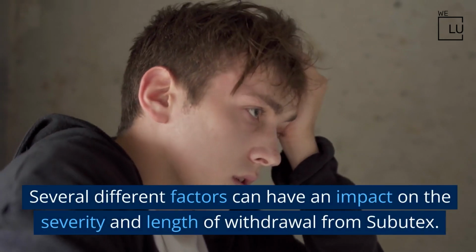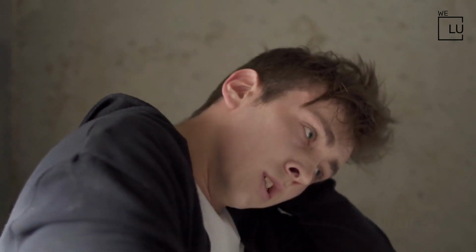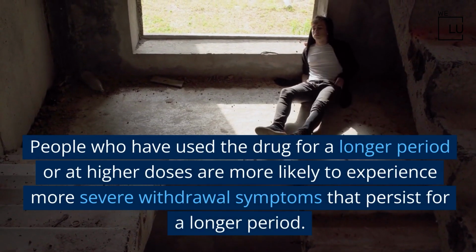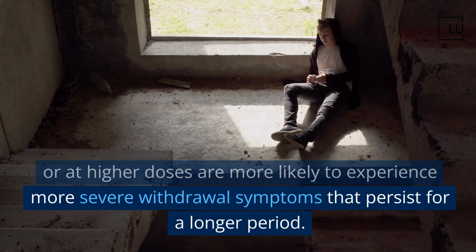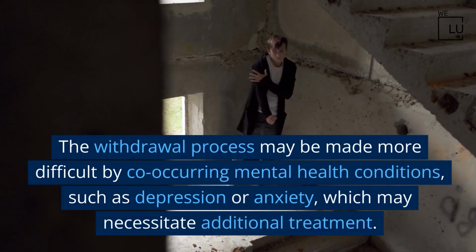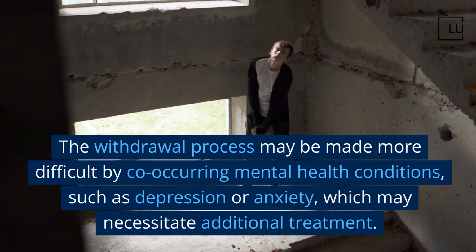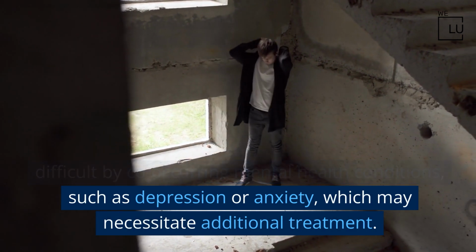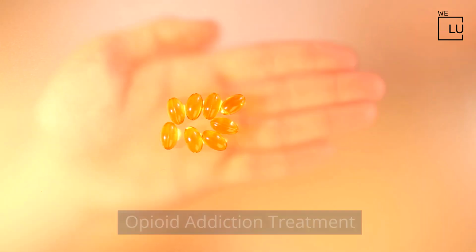Several different factors can have an impact on the severity and length of withdrawal from Subutex. People who have used the drug for a longer period or at higher doses are more likely to experience more severe withdrawal symptoms that persist for a longer period. The withdrawal process may be made more difficult by co-occurring mental health conditions, such as depression or anxiety, which may necessitate additional treatment. Opioid addiction treatment.